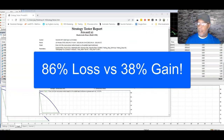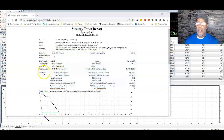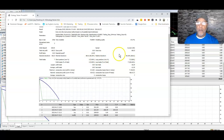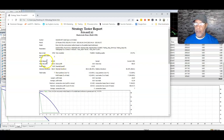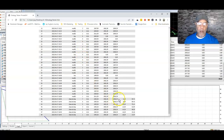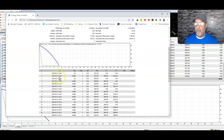Here is the strategy tester, and this is where it was total garbage. As you can see, it took only 7 trades. It didn't even get out of the first day of trading before it lost 86% of the capital. So it all started with $100. That's one of our test accounts, initial deposit, and absolute drawdown, $86. So it just stopped trading after it lost $86. Therefore, we had $14 to work with, so we're going to call that a total wash. Look at this, guys. All losses. Boom, boom, boom, boom, boom, boom. Now, that's what that shows.